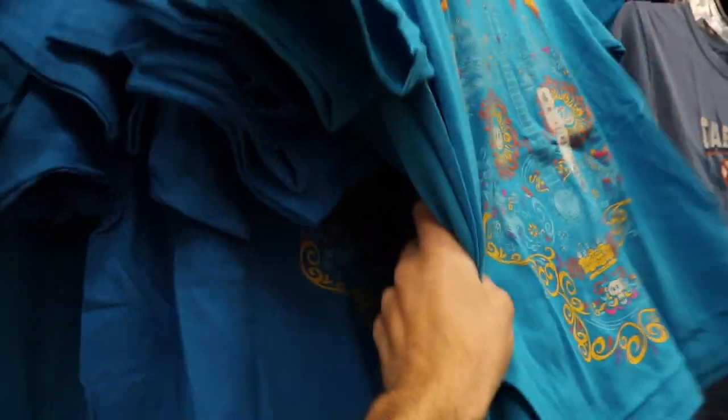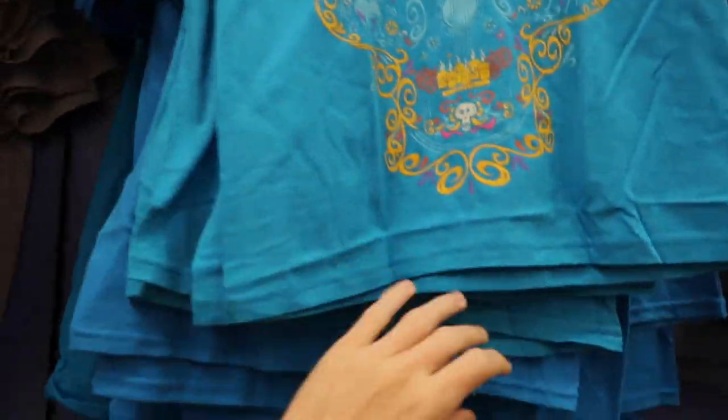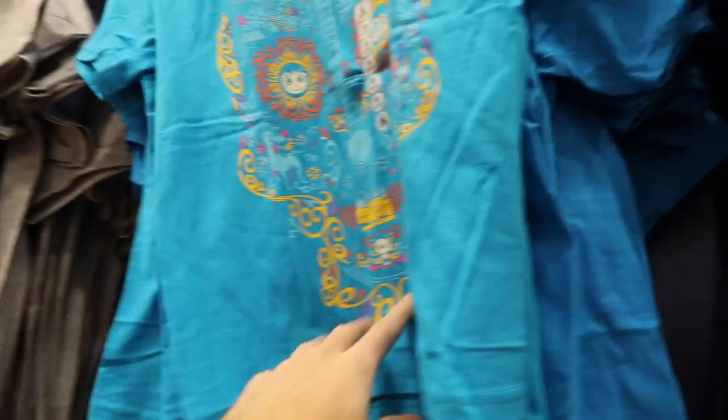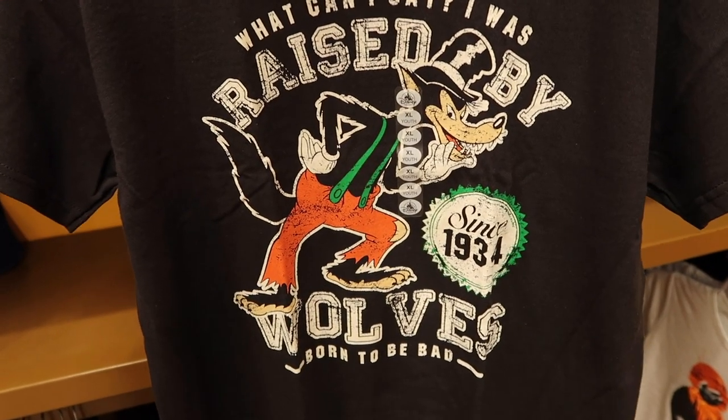They have extra smalls. Looks like small, larges, and extra larges. So quite a bit of selection. It looks like they might be missing some mediums. But these are $12.99, originally $19.99. So not a ton off, but this is one of the newer shirts here. This is a shirt that I've not seen either.